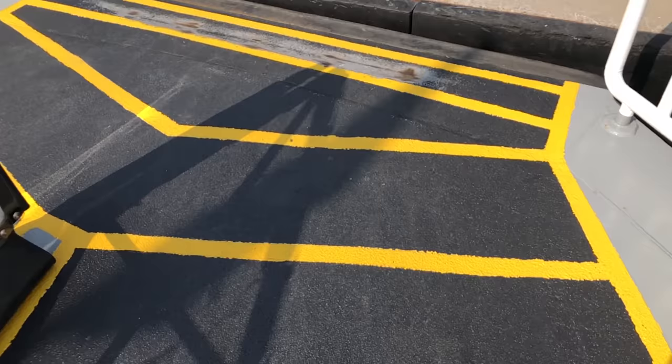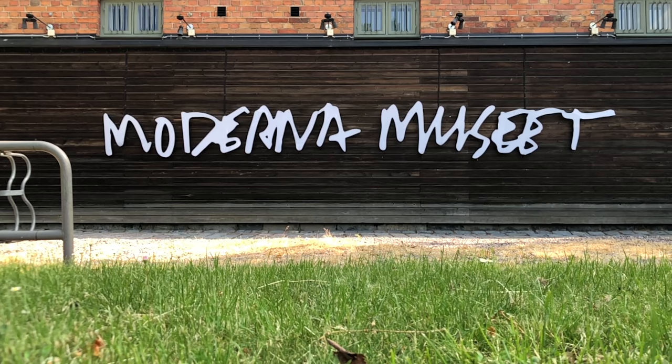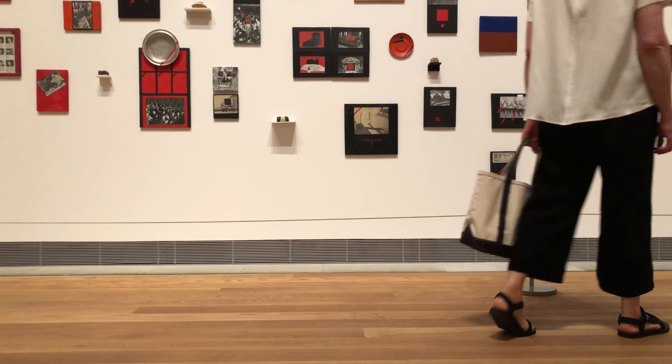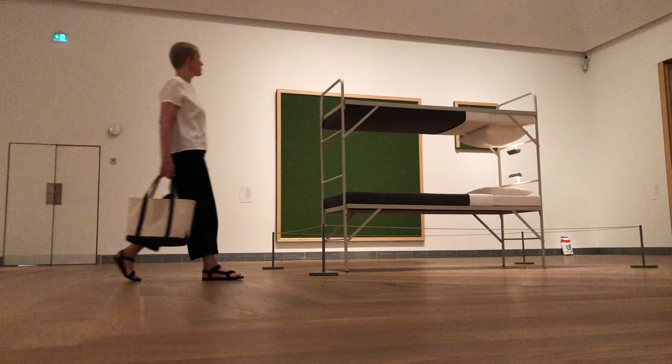Skeppsholmen is one of the many islands that Stockholm consists of, and there are several museums there. My goal of the day was the Modern Art Museum, the Center of Architecture and Design, and the Museum of Far Eastern Antiquities. I've been to all three before, and the admission is mostly free, so I like that I can just pop in to see parts when I feel like it.